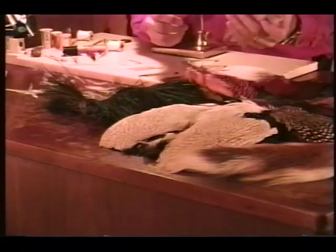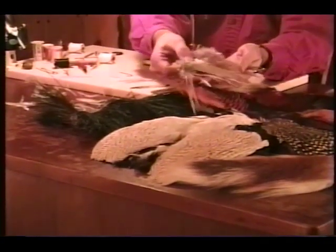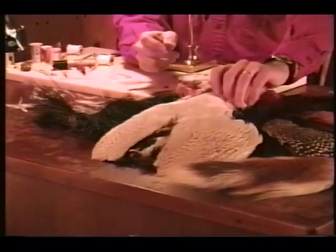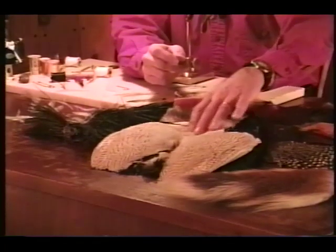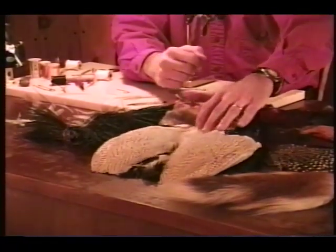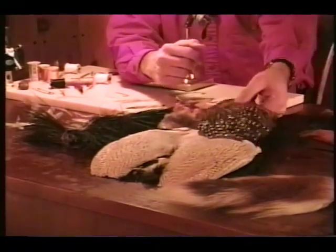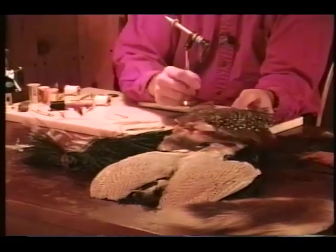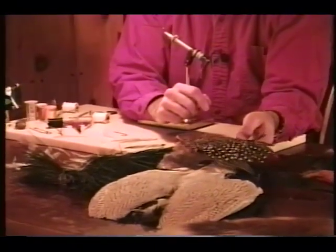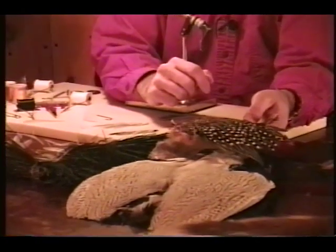Very important, of course, would be the wing: some gray saddle hackle. You're going to need some silver pheasant body feathers, this section right in here. Again, you don't need the whole bird. You can buy the parts separately. And the last thing here is the jungle cock, which creates the eyes for the fly. Now, this is optional. You can leave the jungle cock out, and you can still tie a very attractive fly without going to all of the expense.